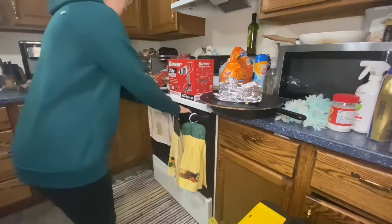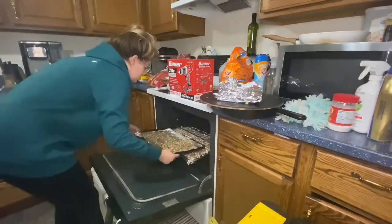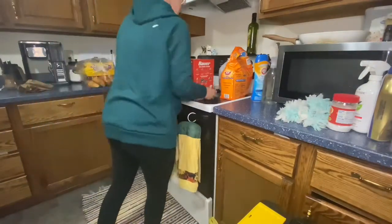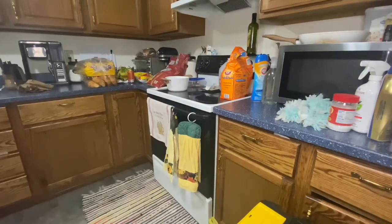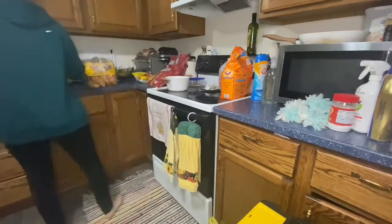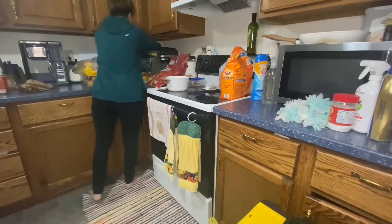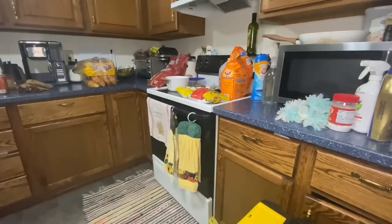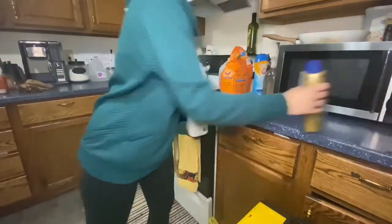Okay, so this is just tidying up the kitchen, and it's pretty fast. I had to get rid of some stuff. We went to Sam's Club last night, and I got a big 15-pound thing of baking soda, a huge thing of chocolate chips. Everything I got was humongous. I didn't have room for the chocolate chips, so I have to put them somewhere else in storage.